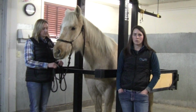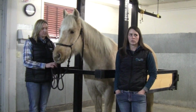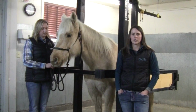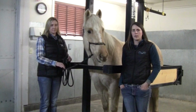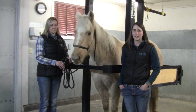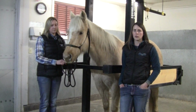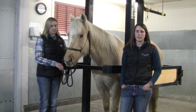We'll then flush that out before we actually breed the mare, and then continue on with our lavages for a few days after we've even bred the mare in order to try and get her uterus as clean as possible to make a good environment for the embryo that's coming down. There are also a few systemic medications such as antibiotics and anti-inflammatories that we can give the mare to also help reduce the amount of infection and inflammation that might be present in the uterus.